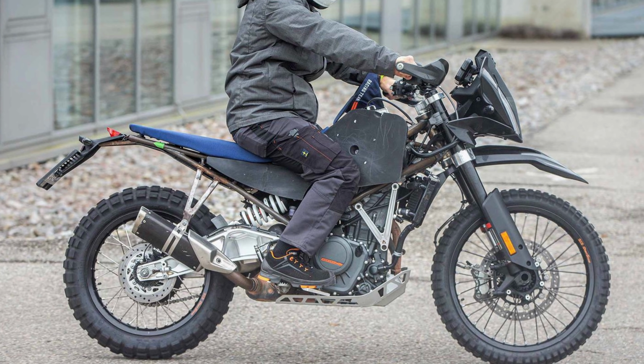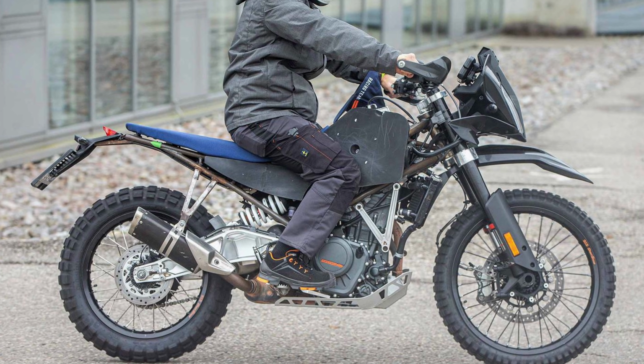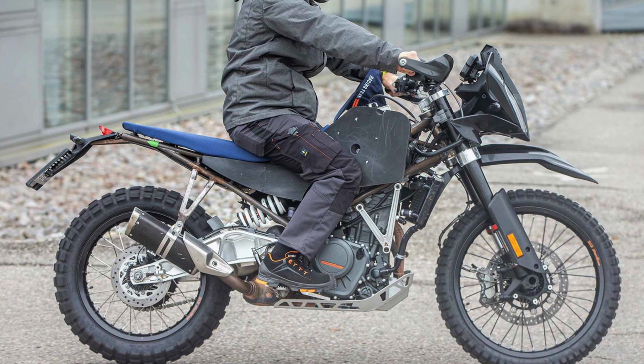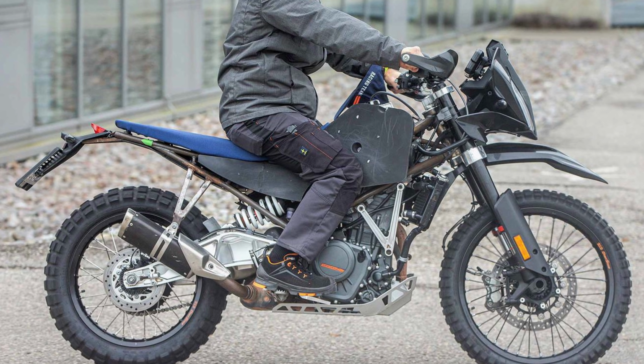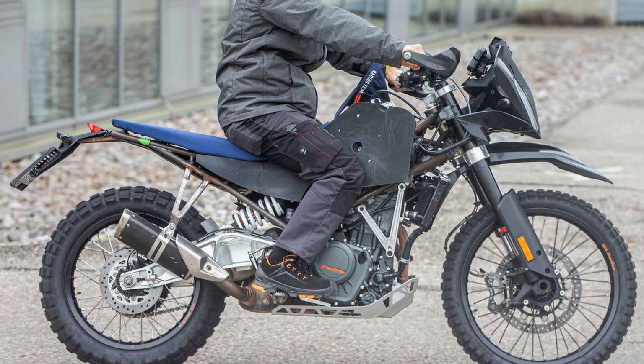At the moment it goes underneath, and that means sacrificing ground clearance. Of course the bash plate is going to give it some protection, but we all know that even a bash plate can be bent, and when we're riding off-road we want maximum ground clearance.